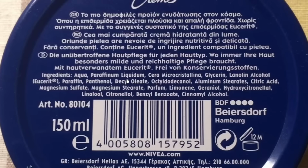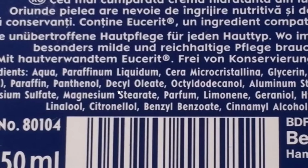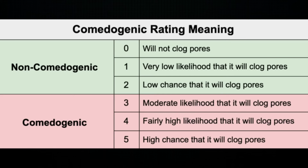And the third ingredient is the diethyl oleate, which is found in both the German and American versions. It has a comedogenic rating of 3, which if you look at this chart, you start to see that it's about a rating of 3 when it begins to clog pores and cause acne. So if you want to break out when using Nivea, this may be the reason why.